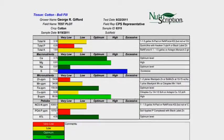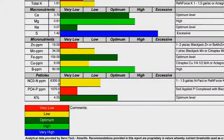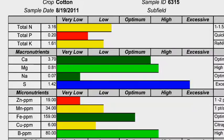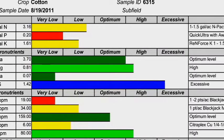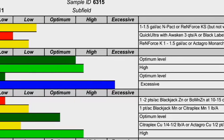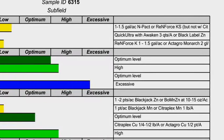The reports that come back from the NutriScription are very easy to read and self-explanatory. They show you what stage your plant is, the growth stage, and then they'll show you what you're optimum in or high in or what you're lacking in, and then if you're lacking, they'll give you a suggestion on what to put out that'll get the plant what it needs.